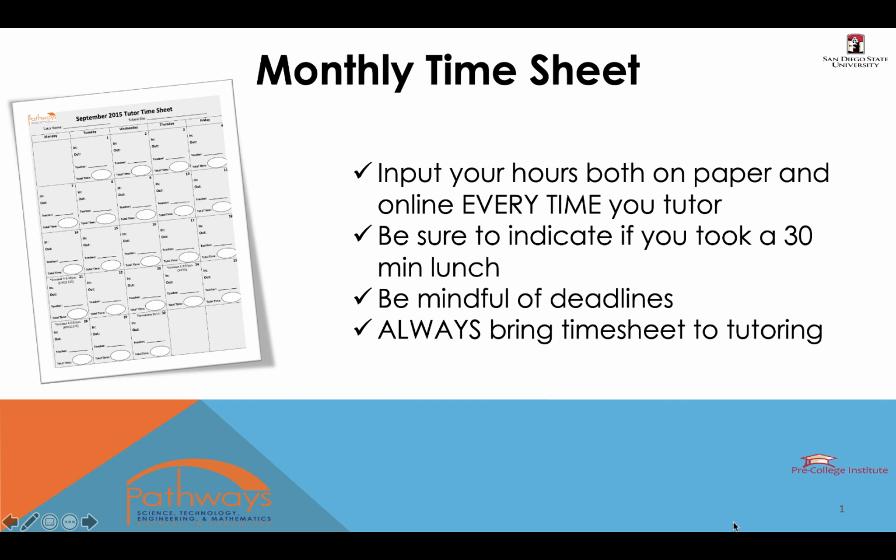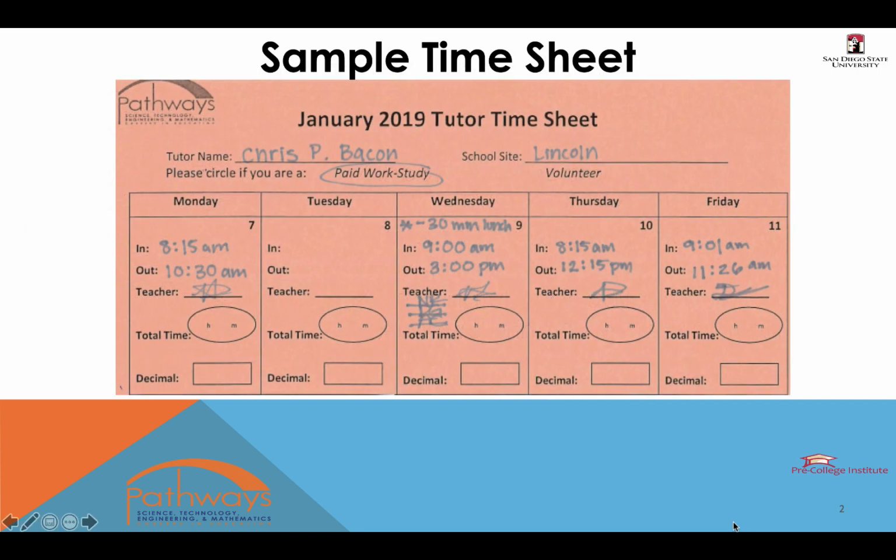Be mindful of deadlines. You are able to submit a timesheet early. If you work until 4 p.m. the day the timesheet is due, you must email the Pathways office before timesheets are due. Then it will be due by noon the next business day. You must bring your timesheet to every shift and get it signed by your cooperating teachers.